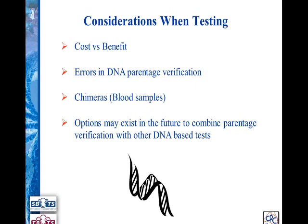The third thing to consider when you're looking at your testing, when you're using blood samples, is the presence of these things called chimeras.